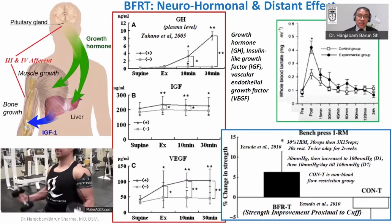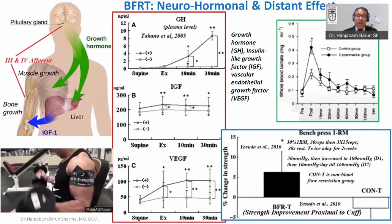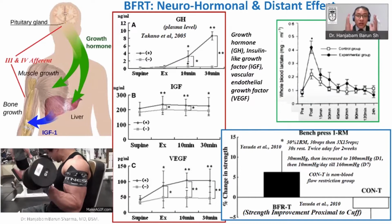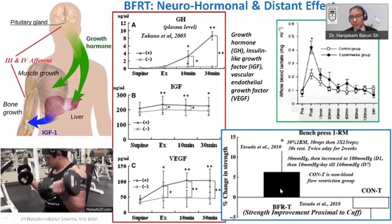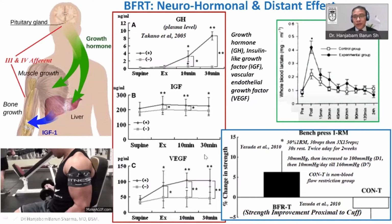and hence you can see that this is approximate proof that there is a systemic effect, a proximal effect, and the beneficial effect of the BFR is not confined to that particular muscle, but also extends to other muscles as well. So this phenomenon is very important.